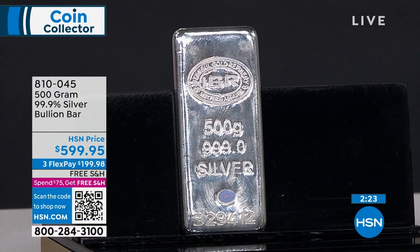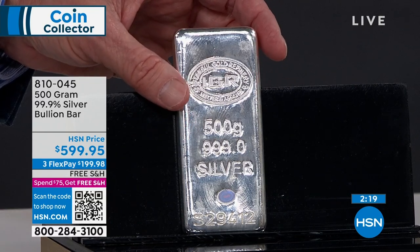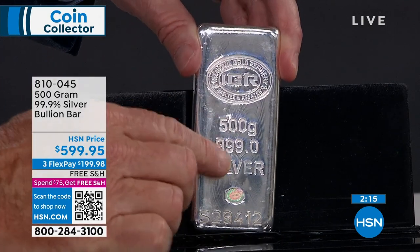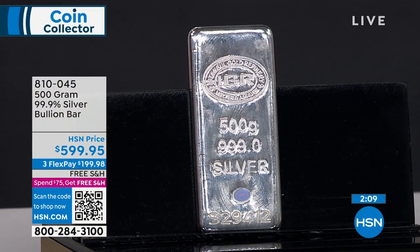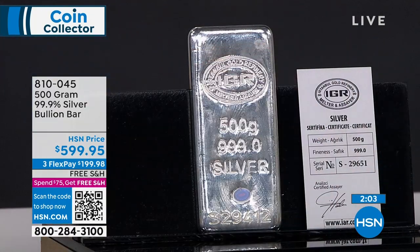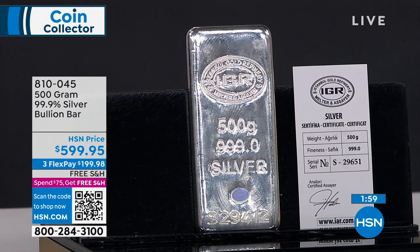We may have a little silver authenticity certificate floating around over there. It's about the same size as this bar. I'll show you if we have one over there. But 500 grams, again, pure silver, individually serial numbered with the hologram. The quantity that I have is all that I have at $599. And there's the certificate right there, so you can see the serial number and the assay and everything else. So once again, also IRA eligible.